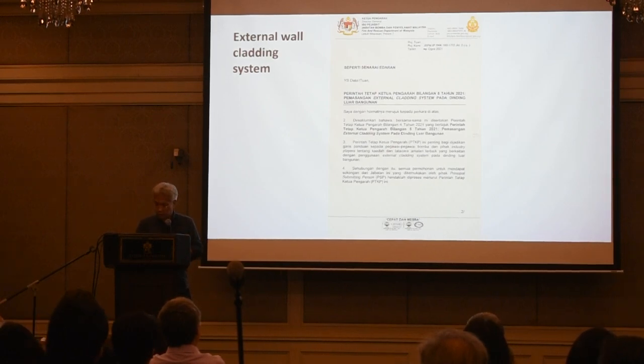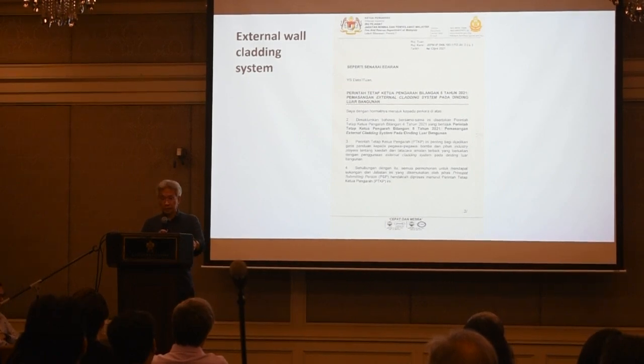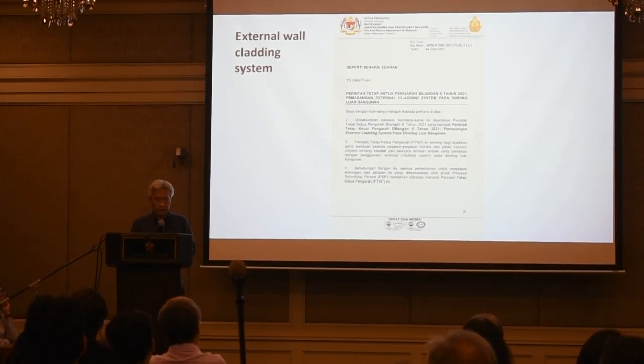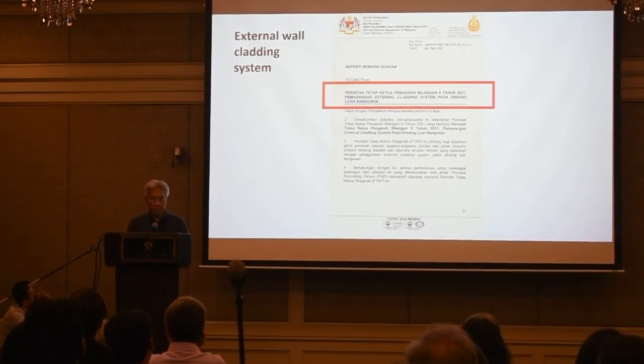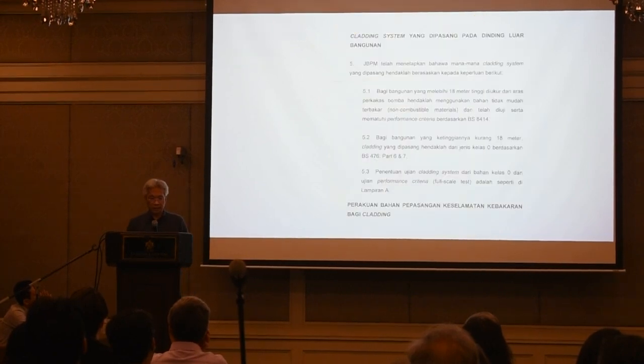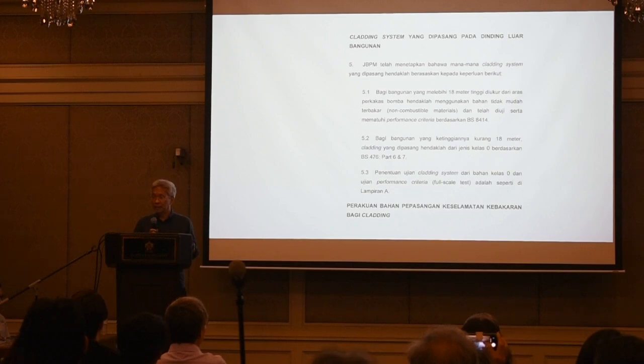So fast forward to today, or rather fast forward to August 2021. Bomba decided that we cannot wait. Now we have to impose this new legislation immediately, so that all buildings fall within this. So in August 2021, Bomba issued a permanent directive for the use of external wall cladding systems. Essentially, we already have the provisions in the UBBL. At the time, for the use of external wall cladding, what we say is that anything above 80 meters has to be non-combustible or Class O.